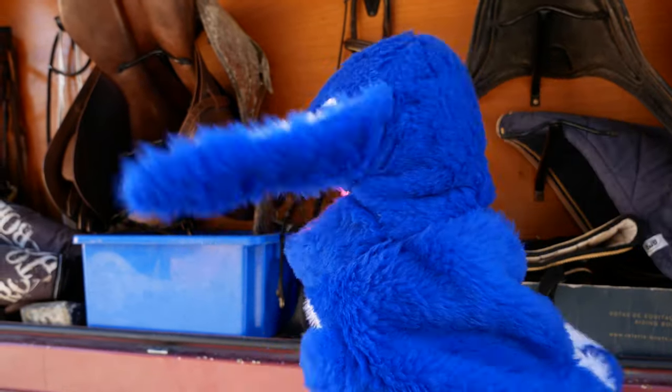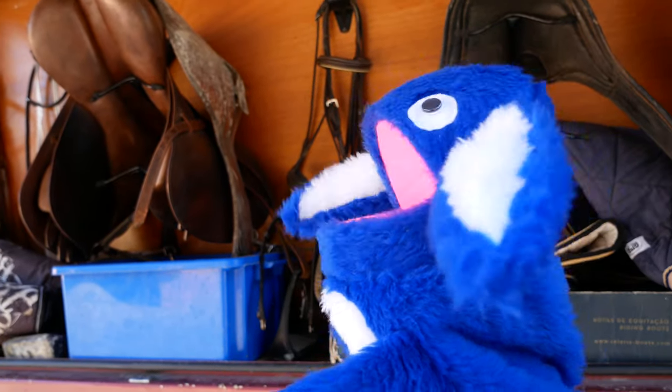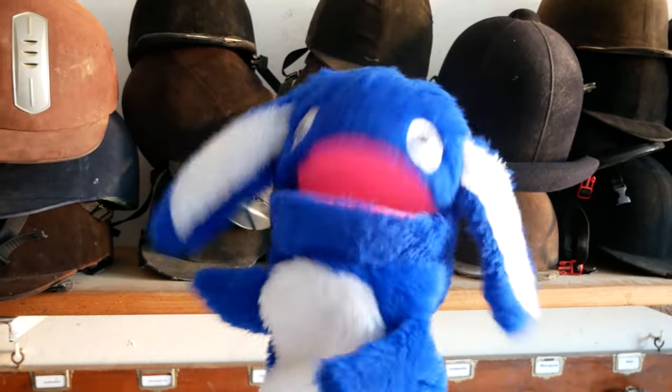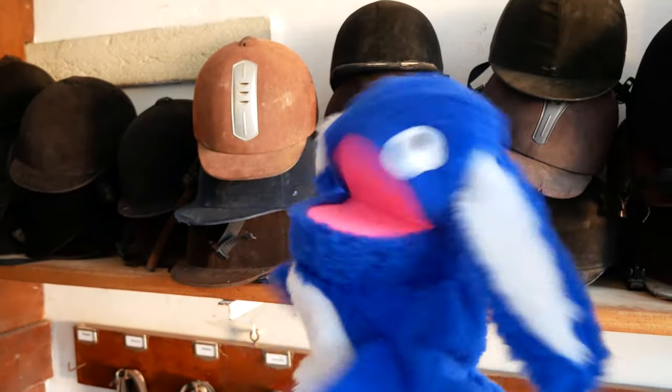They want you to go right. I want you to go left. They use the reins to direct them. Isn't that cool? Look what we have here. These are helmets that the riders have to wear to protect their heads. It's really important to protect your head when you're riding a horse.